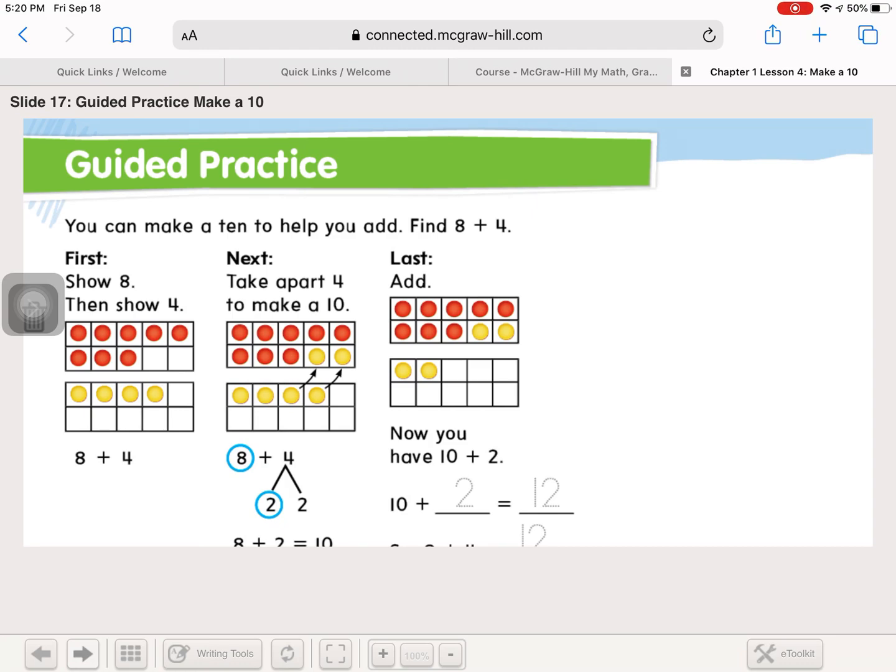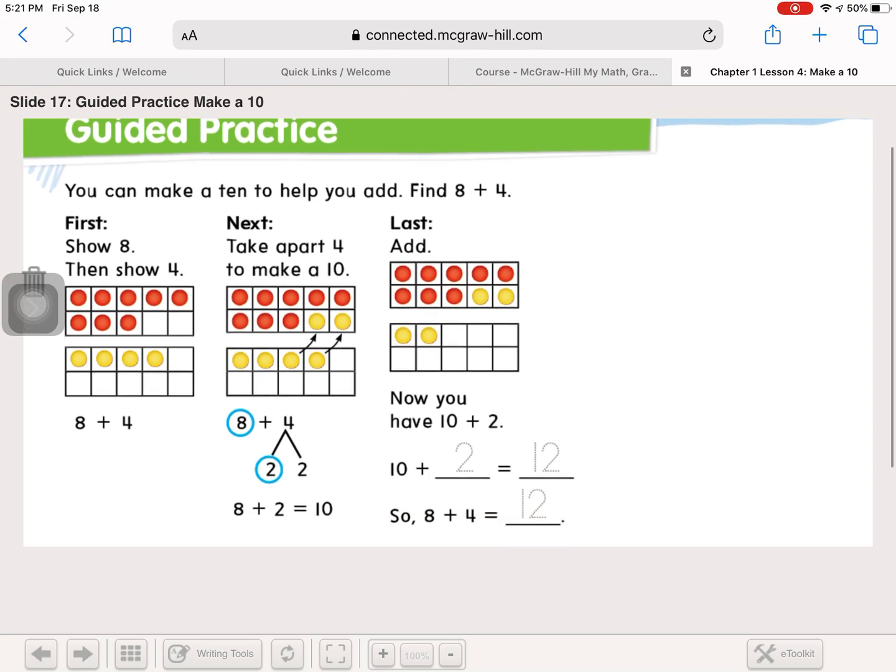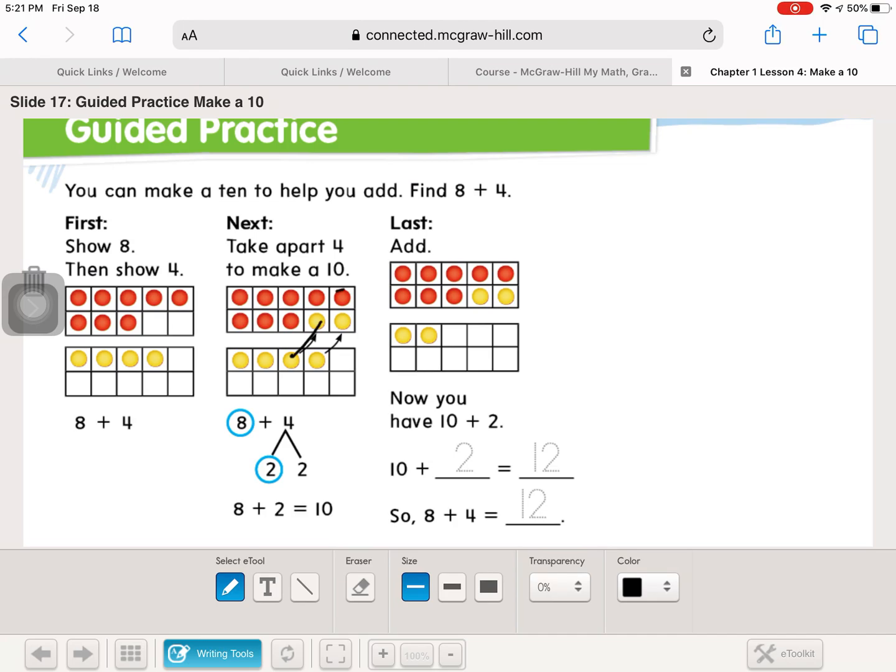All right, so now we're going to look at our guided practice. It says you can make a 10 to help you add. Find 8 plus 4, and then you're going to take apart 4 to make a 10. So we're going to move these 2 guys up to the 10 frame to make a full 10 right here. Okay, and then we end up with 10 and 2, so that's 10 plus 2, which ends up equaling 12. So you can see over here we started with 8 plus 4. We're breaking 4 apart into 2 and 2 so that we can make a 10, and then it'll be easier for us to add.